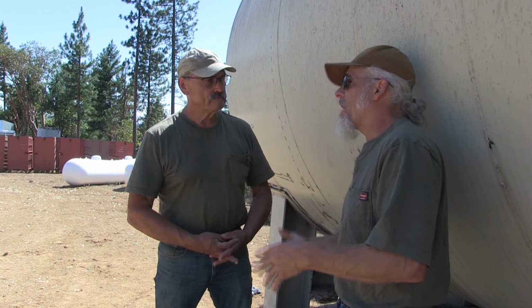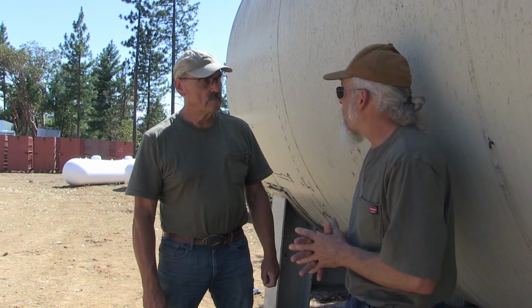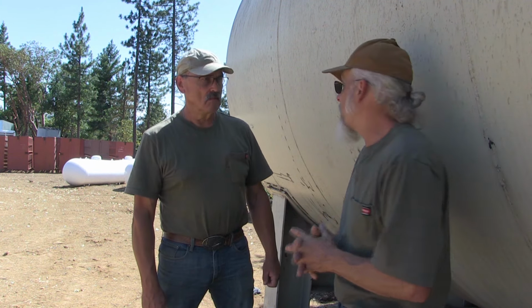We've got lots of equipment on hand. We do have a water truck on the property, a 4,000 gallon 6x6 Big International. It's an old son of a gun, but it's a great truck that I also bought at an auction. As long as it does the job. It does the job. Yeah.